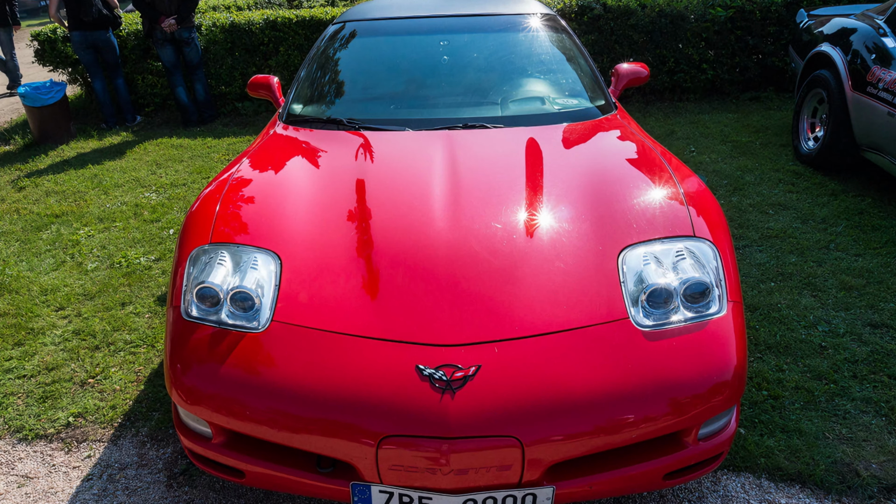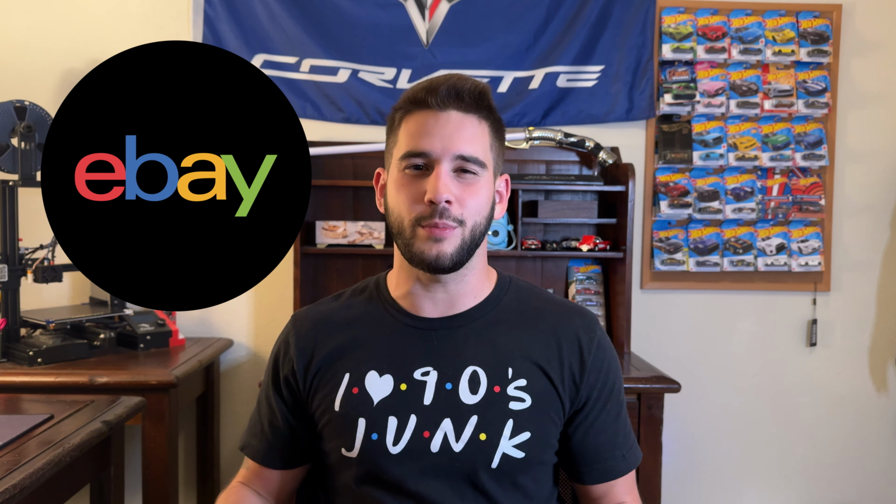So the first ricey mod on this list is, of course, the frog eye headlights. There is no faster way to make your C5 Corvette look like it's worth half of what you paid for it than to put these headlights on it. Let me tell you guys, the pop-up headlights rock, and there's almost no reason in the world to get rid of them. And not only are you getting rid of an absolute masterpiece of a headlight design, but you're putting on this cheap eBay garbage onto it, which completely destroys the front end of the car.